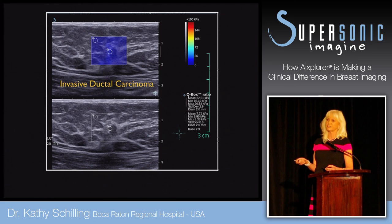And certainly something like this, I don't think there's going to be any clinical implication if you do short-term follow-up. Maybe the next time it'll be a little bit stiffer around, or may have changed in size, and then that would cause you to biopsy the lesion.